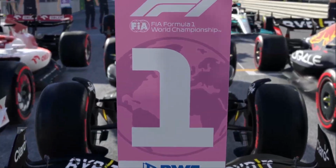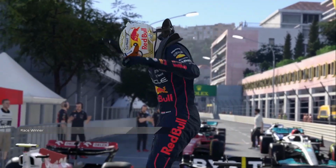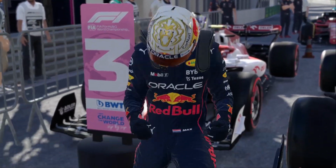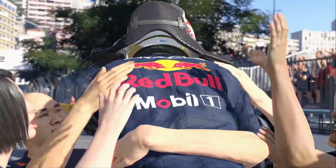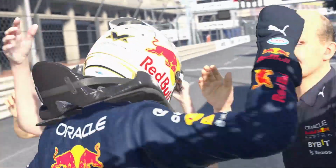Performance. Anthony Davidson, what helped them deliver this result, do you think? I think a large part of the result comes down to temperament. They were able to keep their heads when everyone around them was losing theirs, and that's allowed them to get the best out of the car, to maximise the strategy, and to stay out of trouble.